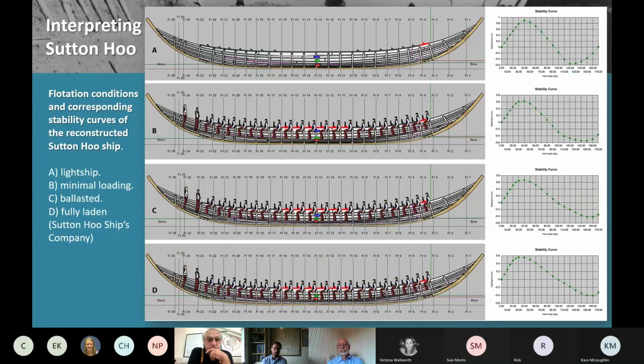Because one of the things it demonstrates is that to sink the ship low enough in the water to enable the people rowing it to reach the water with a sensibly lengthed oar of about 18 foot or so, maybe a little bit longer, requires a reasonable amount of ballast or weight in there. And it fulfills all of the standard stability criteria at this point. Next slide, please.